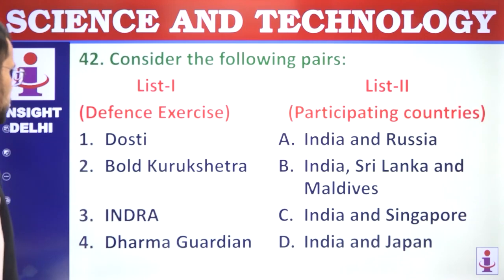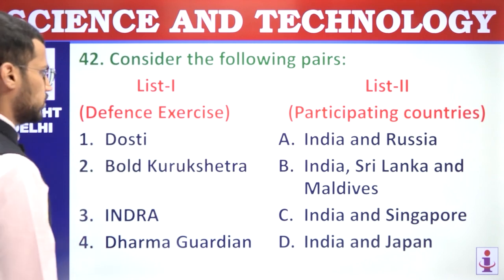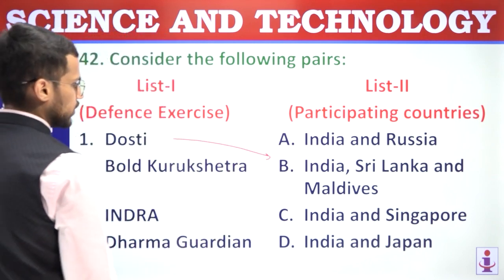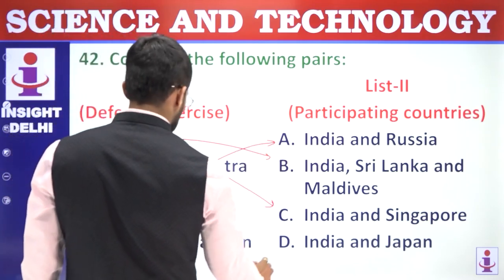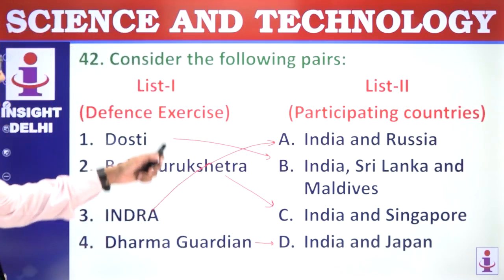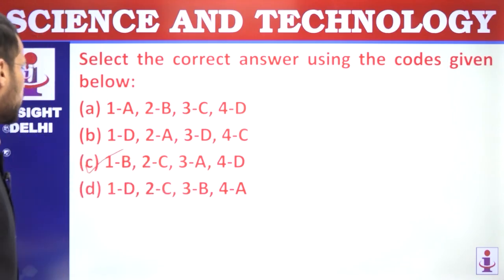Consider the following pairs. On one hand, we have defense exercises, and on the other, we have participating countries. Dosti is between India, Sri Lanka and Maldives. Bold Kurukshetra is between India and Singapore. Indra is between India and Russia. Dharma Guardian is between India and Japan. Answer should be BCAD, which is mentioned in option C. 42, answer is C.